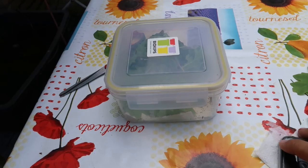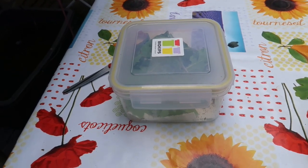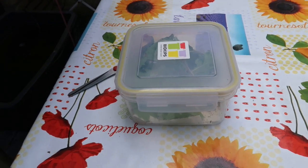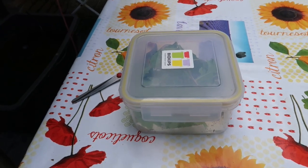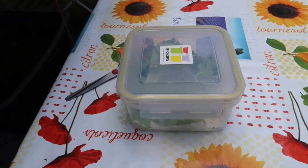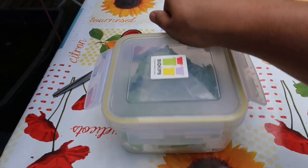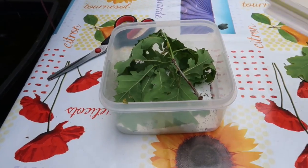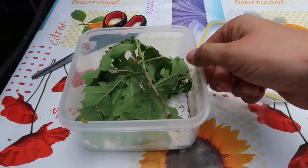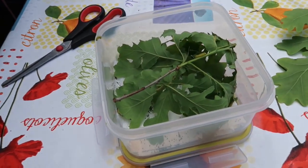3 days later. Today is a big day for our caterpillars. It's been 4 days since they hatched from their eggs. Today we are going to do our first checkup to see how they are doing, and how many survived, and how many didn't. Looking good so far. Okay, so let's inspect this further.